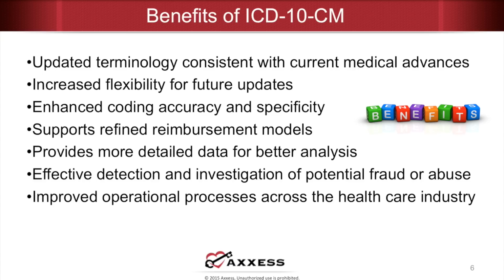We also have the ability for more enhanced coding accuracy and specificity. As you know, we have laterality added in ICD-10, so we can cover the right and the left, in some cases also bilateral. An example of laterality would be bilateral knee osteoarthritis. We also know that there's a lot more specific information as far as the types of the diseases, and it breaks it down, and the code titles flow throughout the codes themselves.